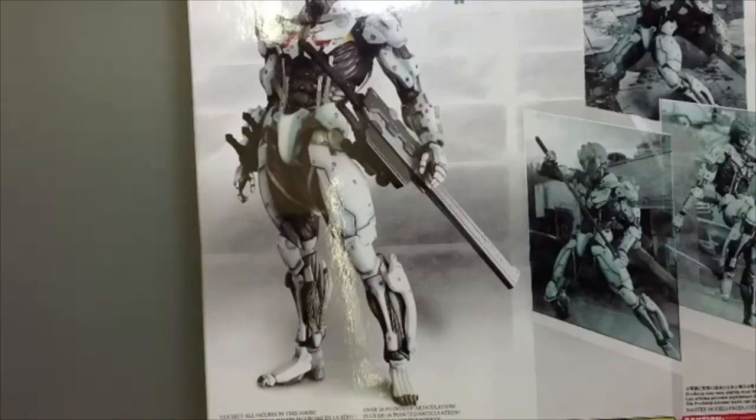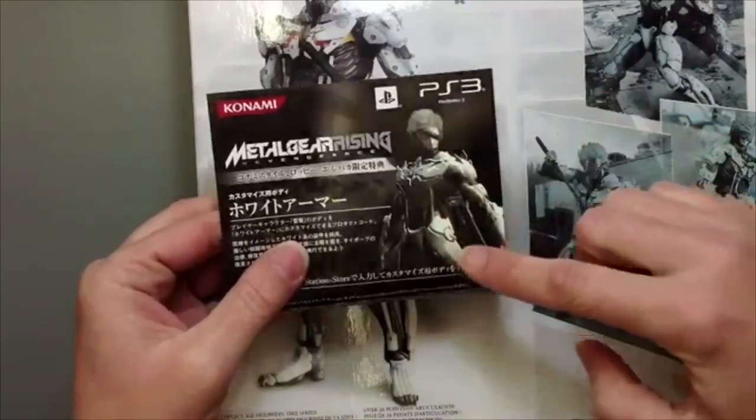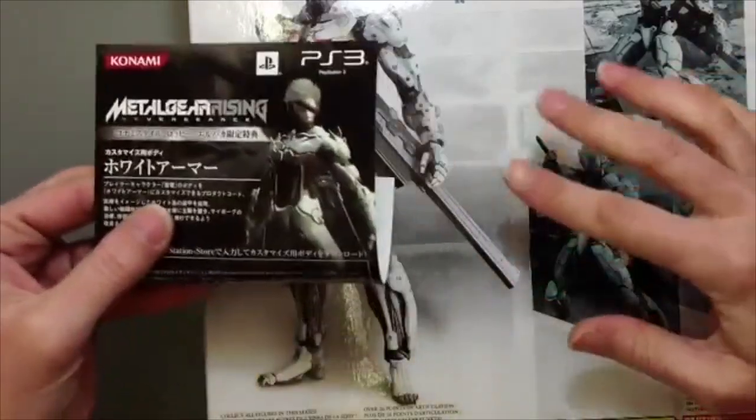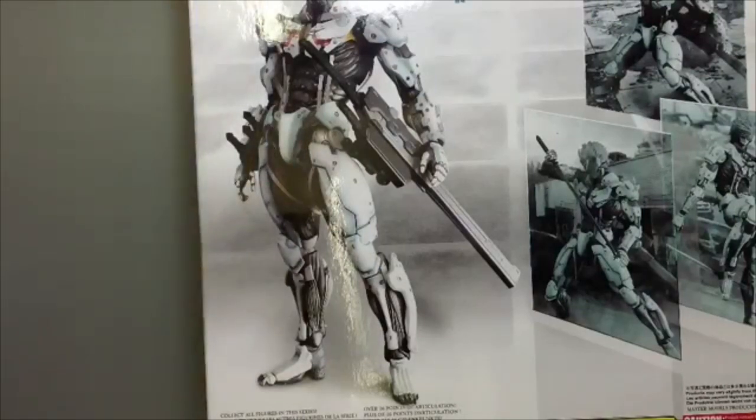And also, kind of along these lines, you also get the code for the white armor to use in the game. So that's kind of a neat thing. This little sheet comes in here with the code on it so that you can type that in and then have access to the white armor for gameplay as well. So that's kind of a cool feature.